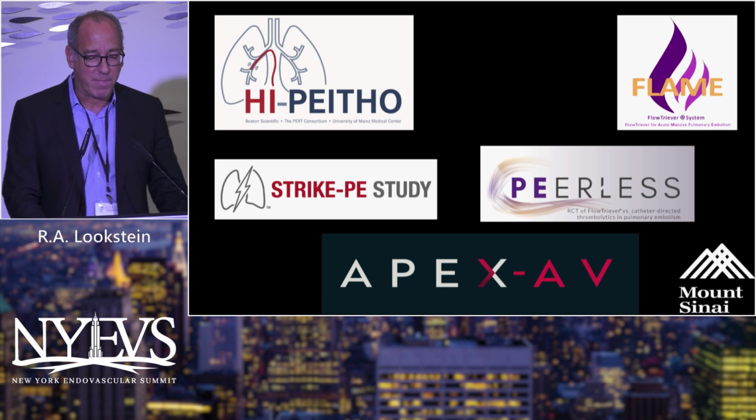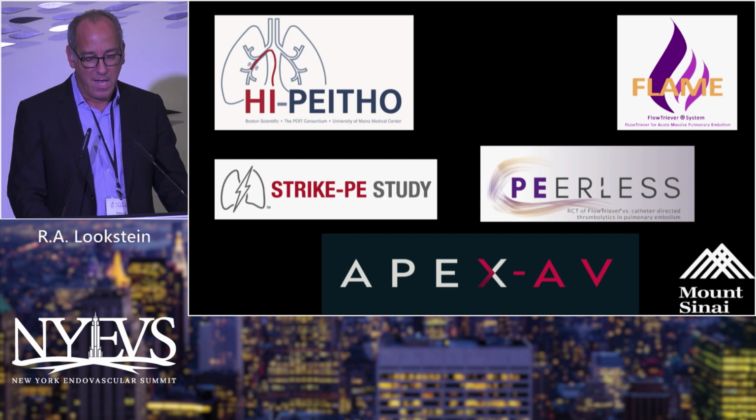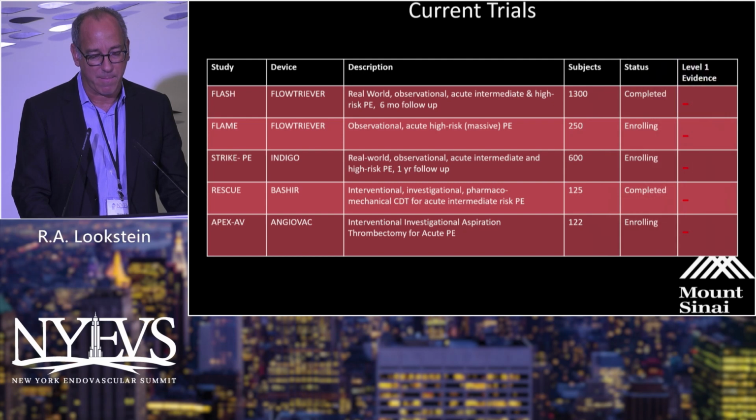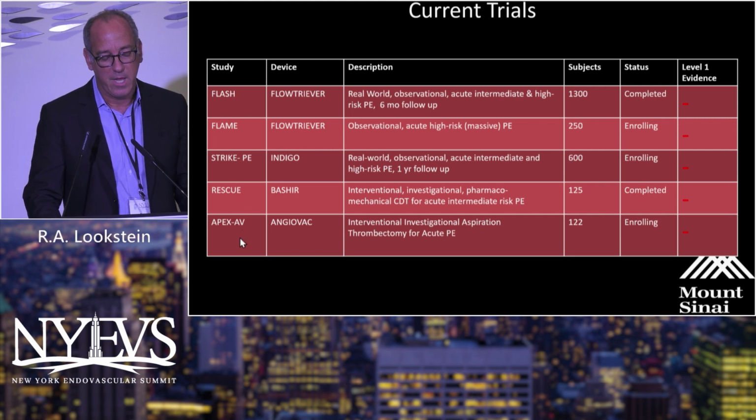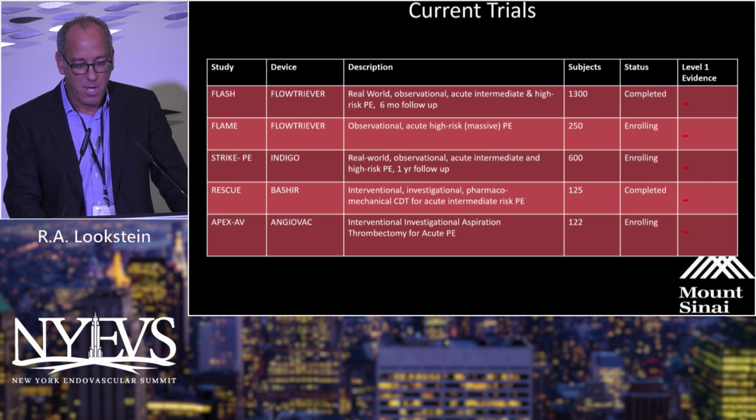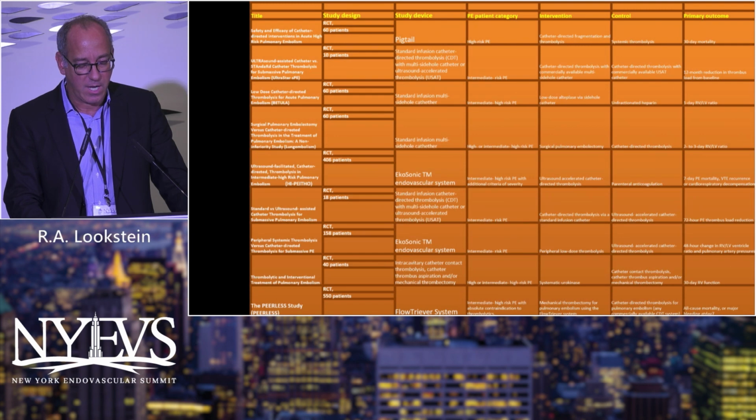And not to belabor the point, but these are the sort of 5 trials that have been ongoing or are currently enrolling right now for the treatment of acute pulmonary embolism. The single-arm trials, FLASH, FLAME, STRIKE, RESCUE, and APEX are demonstrating mostly safety for specific endovascular technologies. 2 have completed enrollment, including RESCUE and FLASH. FLAME, STRIKE, and APEX are either about to start enrolling or are currently enrolling. And again, previous speakers have spoken about what these studies are designed to study.